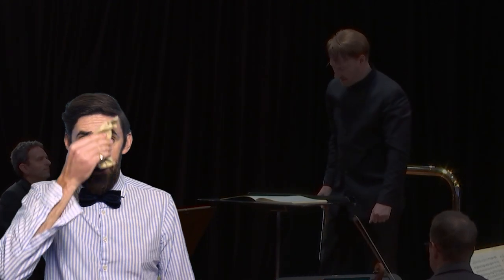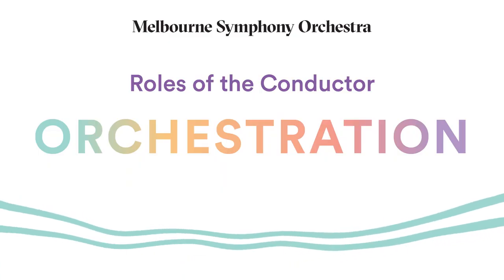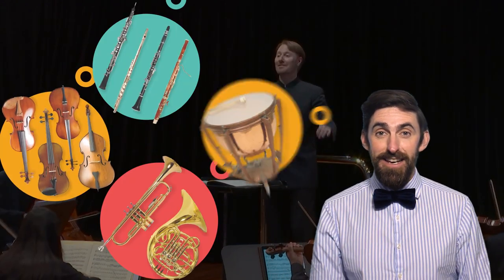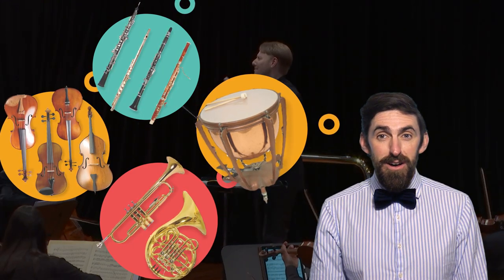What an emotional journey. Must be exhausting being a conductor. The final job of a conductor we're going to explore today is to do with orchestration. Remember back in Bite 2, we discovered composers used particular instruments and timbres to express emotion. Well, the conductor helps the musicians understand which part on which instrument is most important at any moment.